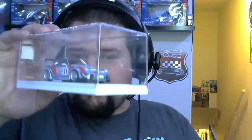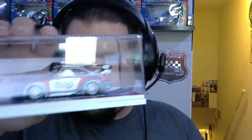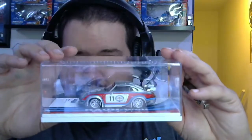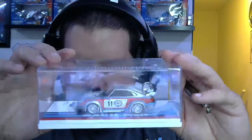Yeah, I got my RWB. I'm very happy with that. Look at all these details, man. Look at how nice these are. I don't have any Tarmac Works. These are my first Tarmac Works pieces. I've got to say the 1:64 is a little overpriced in my opinion, but the 1:43 price points I'm pretty comfortable with. And check all that out.